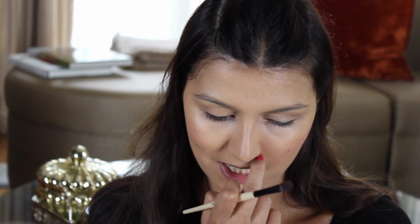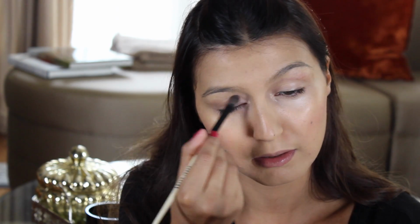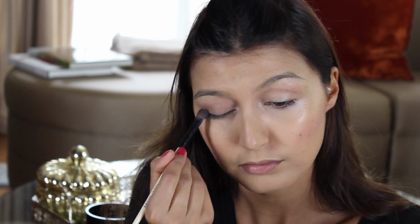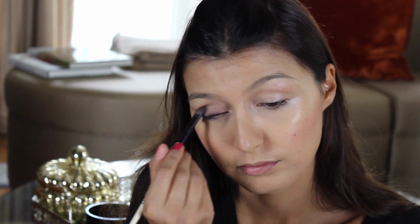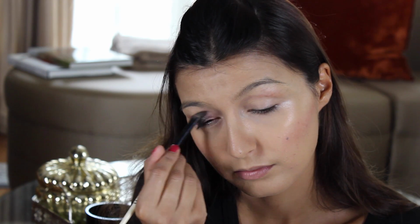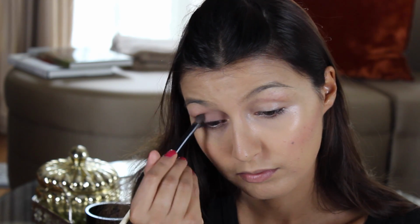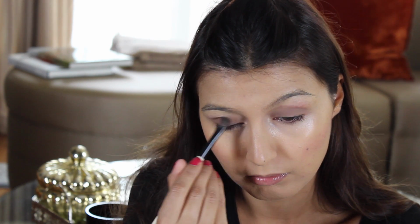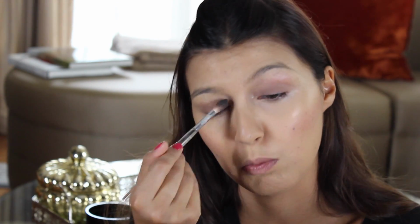So I'm going to start off by taking the lighter shade, like this taupey shade, and just kind of washing that into my crease. Take the fluffy brush and make sure it's really well blended.